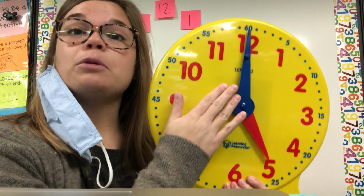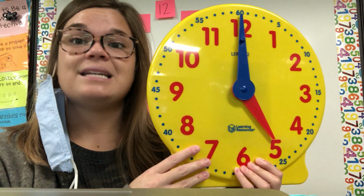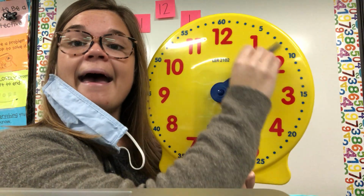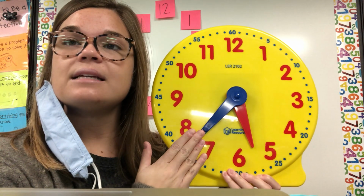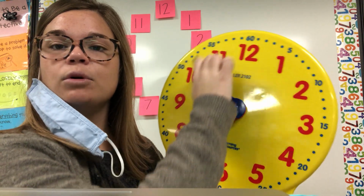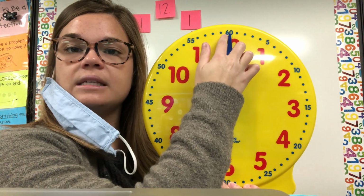We are going to learn about the blue hand tomorrow, so you're not going to worry about the blue hand today, okay? All you need to know is that the blue hand helps the red hand move. The blue hand is the minutes. And when you have all of the minutes in the hour, it moves to a different hour, right? There are 60 minutes in an hour, so that's why you see the 60 at the top.